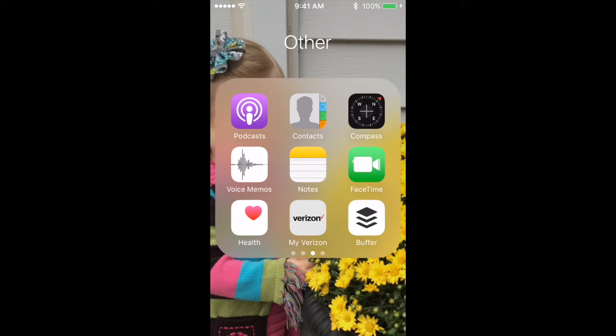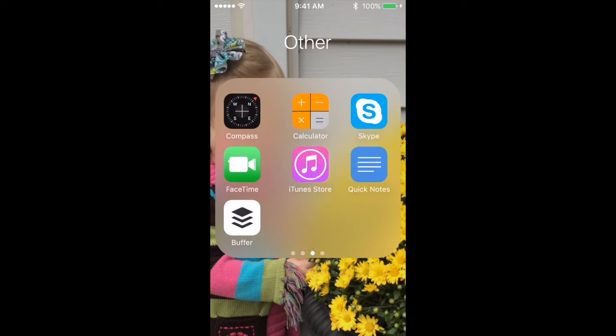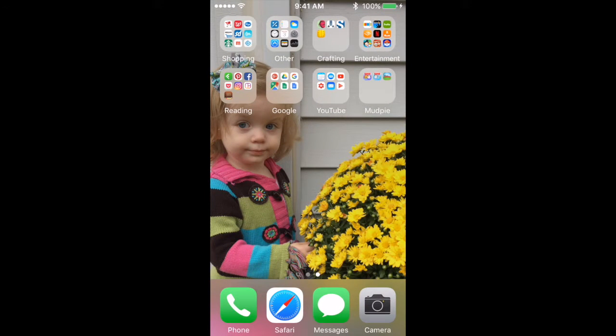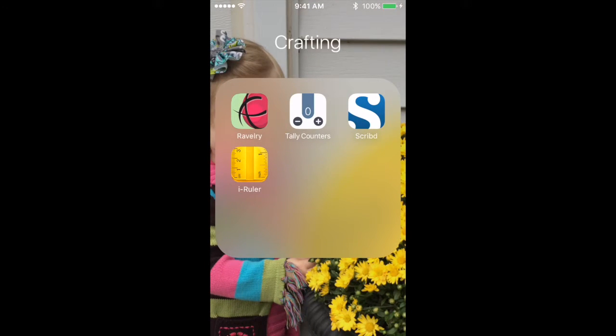Trying to think. My Verizon, I use that to track my data, and I actually use it in the widget form, but it has to be on here, so I put it in there. Buffer I use for a client to schedule their posts. Quick Notes I use in the widget form as well, but I have to have it on there. Skype I sometimes use to talk to clients or other people in the business. Crafting, I use Ravelry, that's just a link to the site, which is awesome. Tally counters, which I use in the widget area to track my rows when I'm crocheting or knitting.